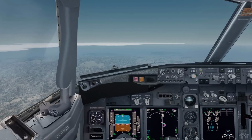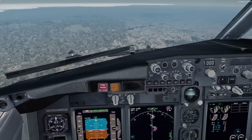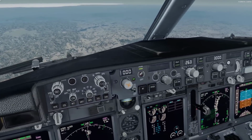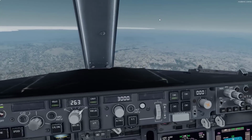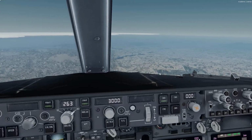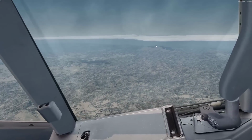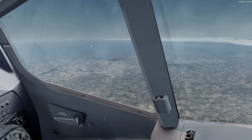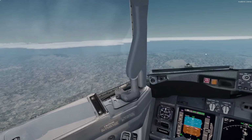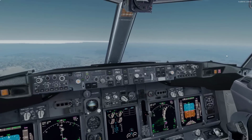So San Fran's not far away. It's probably just in front to the right a tad. I would say over here somewhere. We'll see San Fran, but it's quite misty. Well, not misty, but visibility is not as high as we want because it is the spring. If this was the summer season, we should be able to see the airport from here, but it's quite cold.